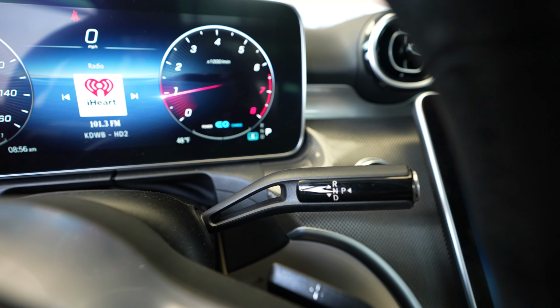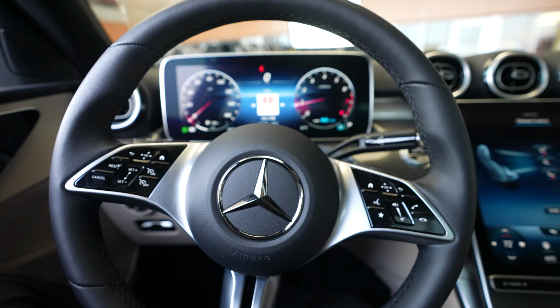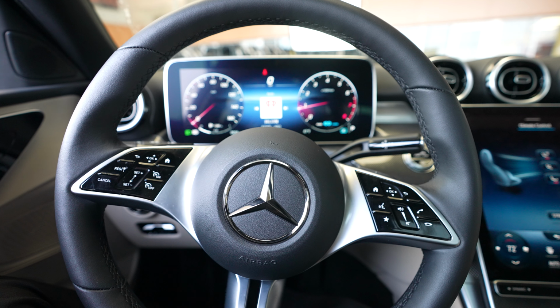There's our Mercedes-Benz shifter. And if you're interested in getting additional information about this vehicle, just see our website, feldmanimports.com.